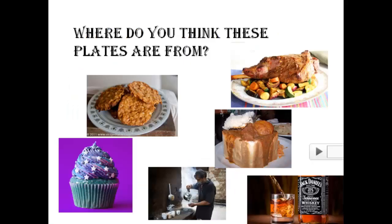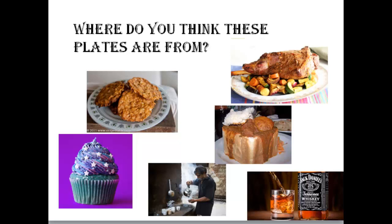Now you are going to think, where do you think these plates are from? These biscuits, this lamb, these desserts, these drinks, where do you think they are from? Speak with your partners.